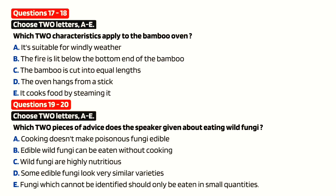Then you lean the bamboo over a fire, with the top propped up by a forked stick and the bottom sitting on the ground. You pour enough water in the top to fill the bottom section, and then light a fire underneath that section to heat the water. Then you put your food inside the top section, and the steam coming up the bamboo through the holes you made cooks it.